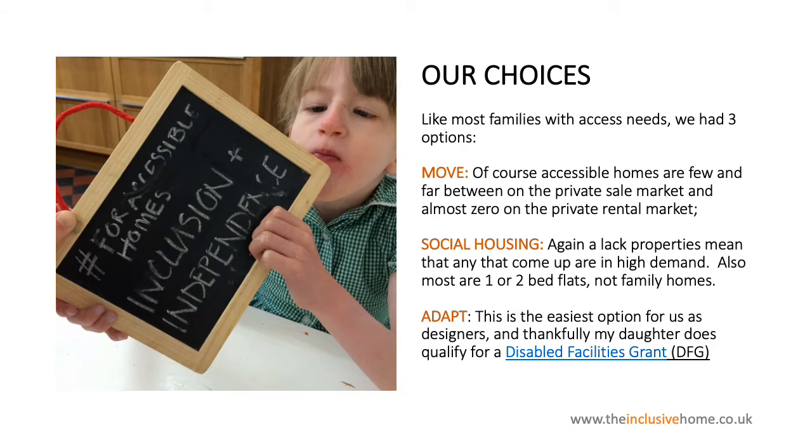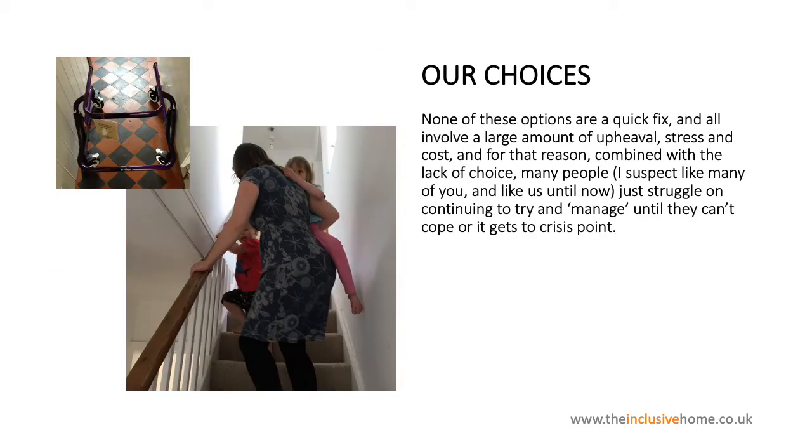Or we could adapt, and this is the easiest option for us as designers, and thankfully my daughter does qualify for a Disabled Facilities Grant, a DFG. None of these options are a quick fix, and all involve a large amount of upheaval, stress and cost. And for that reason, combined with a lack of choice, I think many people, like you and like us until now, just struggle on continuing to try and manage until they can't cope or it gets to crisis point.